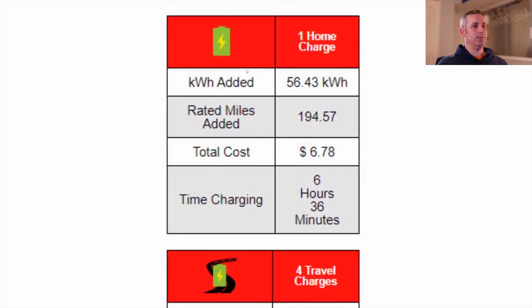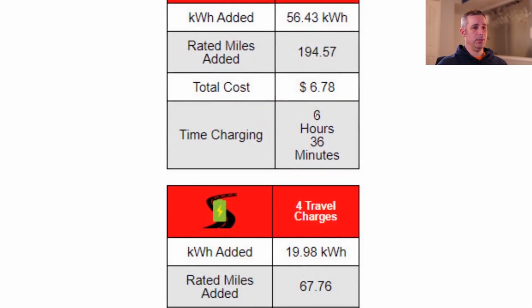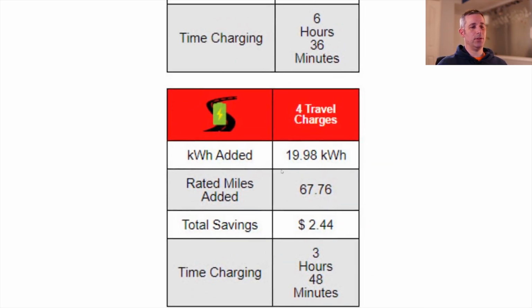Some other stats there. This is the charge that we did when we got home. So it charged 56 kilowatt hours to go from that 4% charge up to 80%. And it was 6.5 hours to do that. And then these 4 travel charges is what we did at our friend's house. So we put 20 kilowatt hours into the battery there at their house, and that's what enabled us to still do this trip and not have to stop at any superchargers on the way back. But overall, the car worked just fine for us for a trip like this. And as backup, we had the superchargers at Tremont in worst case, or we also had Salt Lake that we ended up not having to use either.